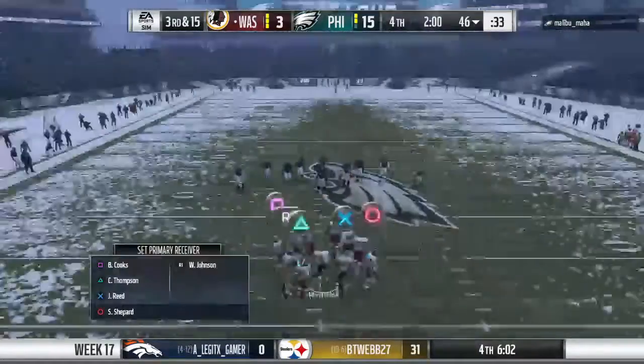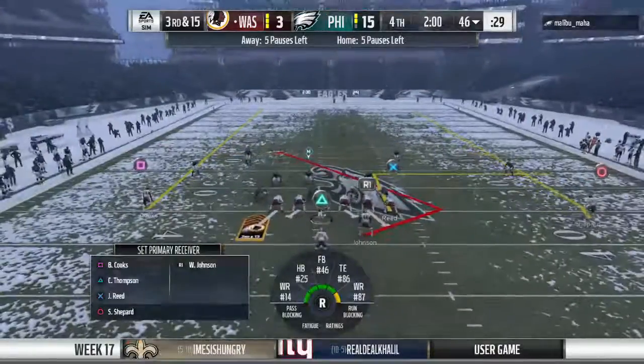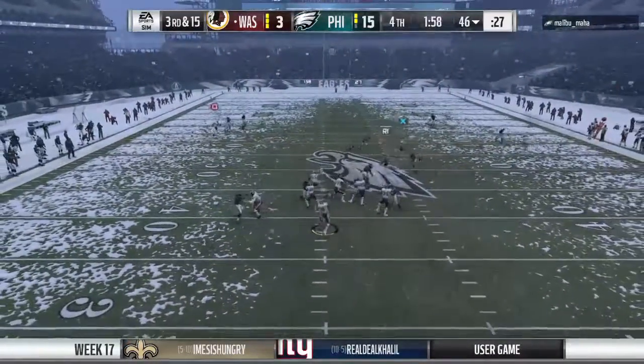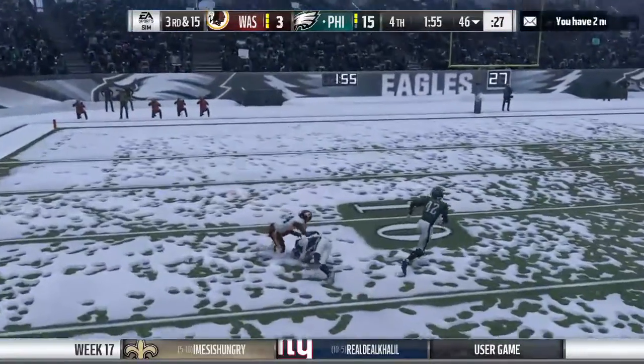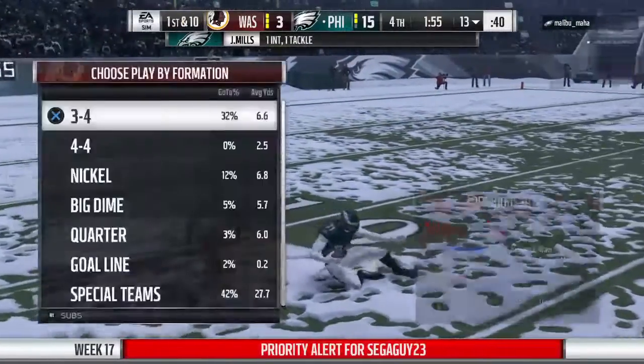3rd and 15 here after the 1st and 2nd down plays went in the wrong direction. They'll drop to throw. He's going to let it fly. And this is intercepted, and that should do it. Picked off by Jalen Mills.